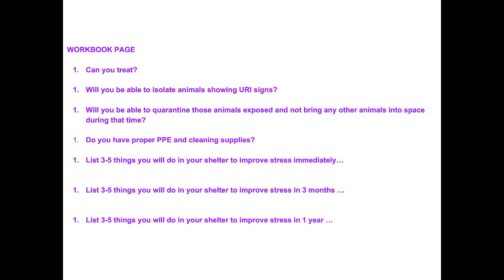And then think about 3 to 5 things that you can do to improve the stress in your shelter in 3 months. So start planning it. Maybe you can ask for Kuranda beds for everybody so they have a nice bed to sit on. That might be feasible in 3 months. It might be feasible to do in a year. So just brainstorm, and think about if you can even feasibly treat these animals and reduce the stress in your shelter.